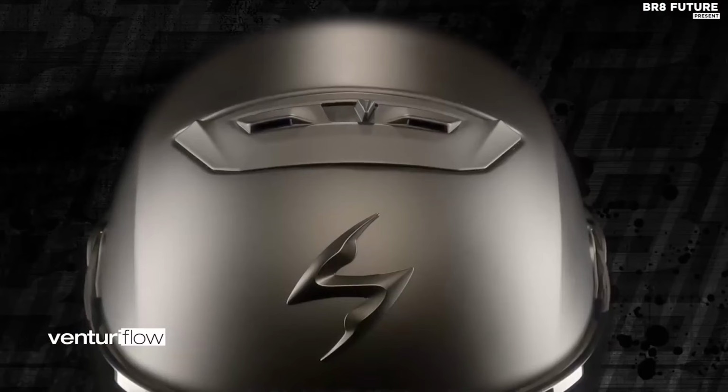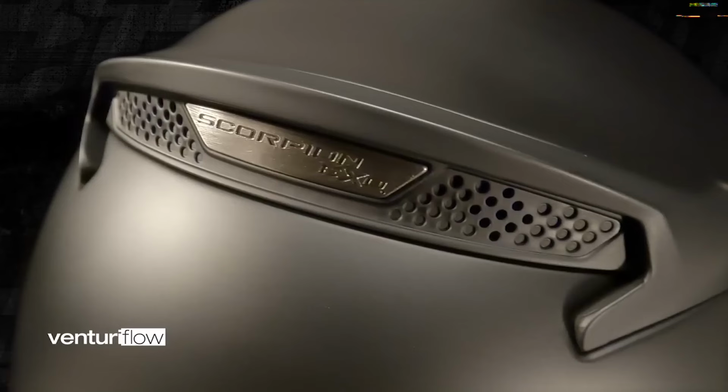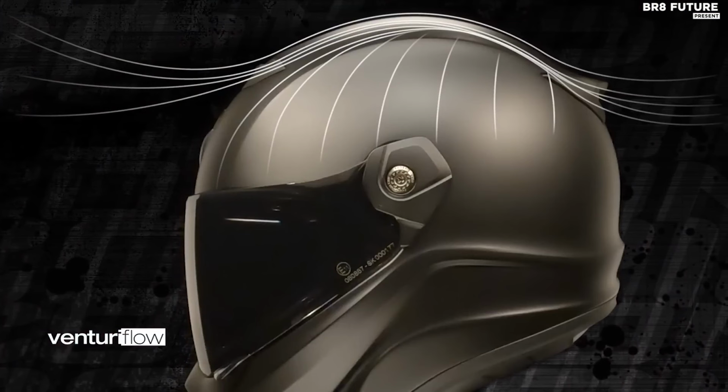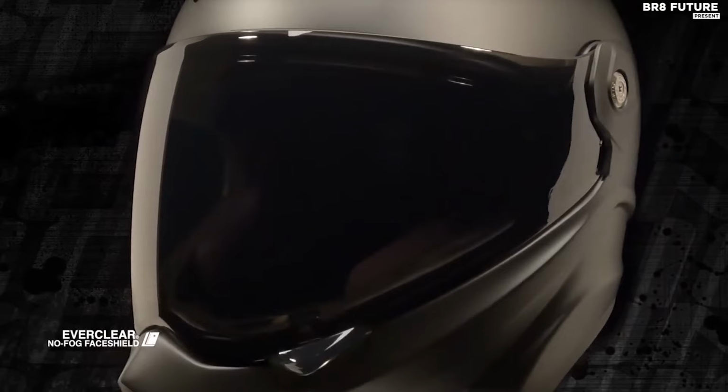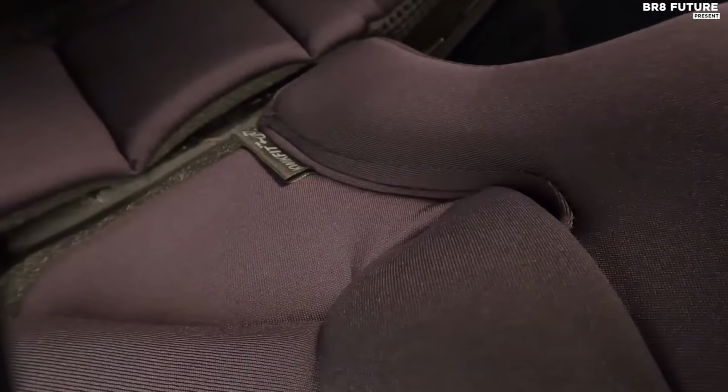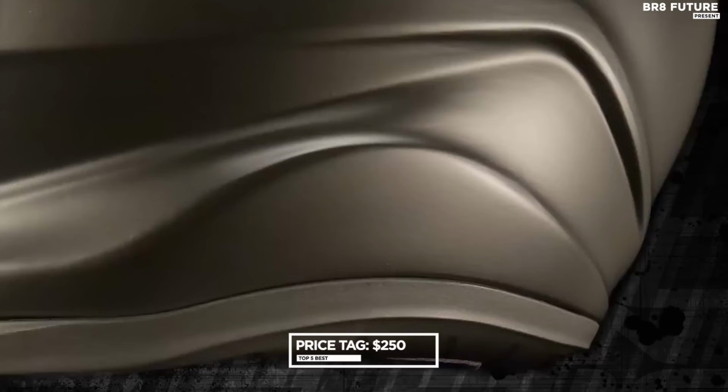Comfort is at the heart of the EXO Covert FX, with a state-of-the-art ventilation system and moisture-wicking quick wick liner. Enjoy a fog-free experience with the Everclear Shield, offering 95% UVA and UVB protection. The helmet also accommodates eyeglasses and Bluetooth communication systems. In terms of versatility, it boasts easy-to-remove shields and reflective cheek pads for nighttime visibility. The addition of a neoprene aero skirt minimizes wind noise. Weighing in at just 2.9 pounds, it's incredibly light on your head. The price is $250.